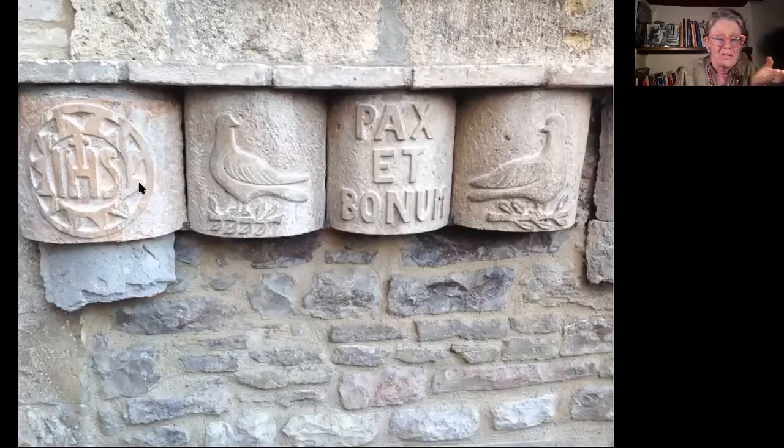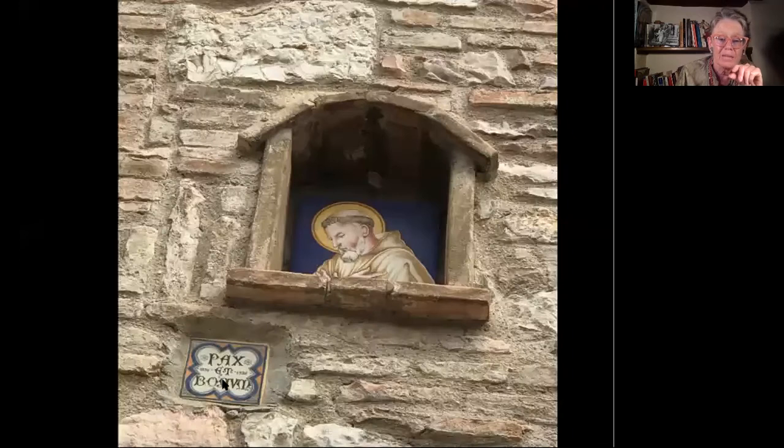This is done, I don't know, maybe 30 or 40 years ago, but I wanted to put it in because we have not only the symbol of the Franciscan Bernard of Siena, but the symbol of the founder of his order, Francis of Assisi, who, when he preached to the people, said Pax et Bonum, peace and goodwill. And flanking Pax et Bonum are the doves and the olive branches, symbol of peace. And Pax et Bonum tiles are all over Assisi.